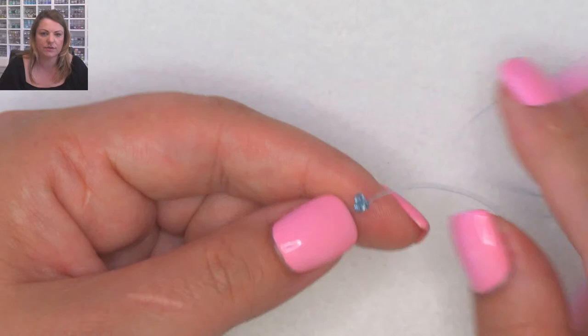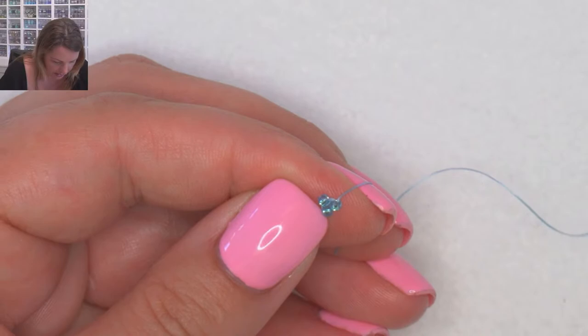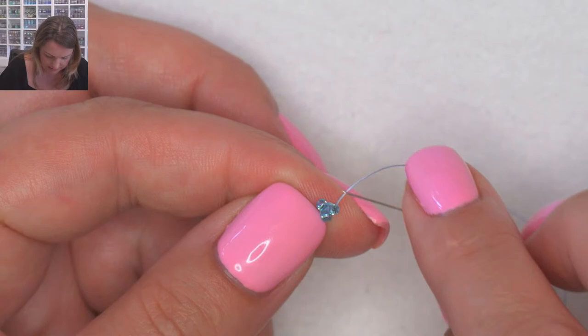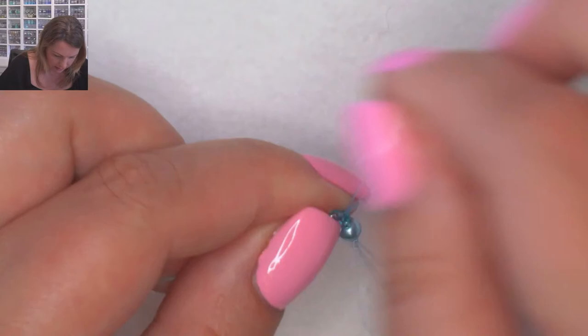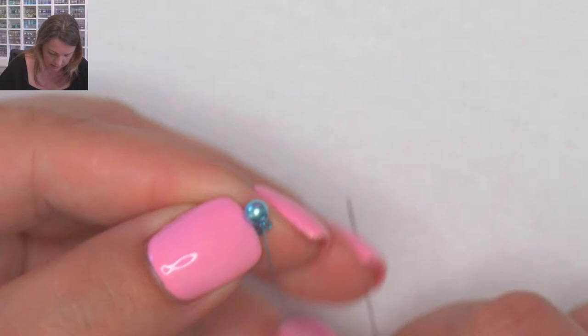Can I zoom in a little bit more? There we go. So as I'm coming out of this bead here, I'm going to pick up one seed bead, one 4-millimeter pearl, and another seed bead. I'm exiting at the top as I'm holding this. I'm going to come from the bottom and pull this through, just like that. Now I'm going to take my thread through the seed bead and the pearl. I'm going to turn this around to be in position to add the next lot of beads.